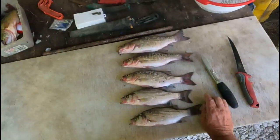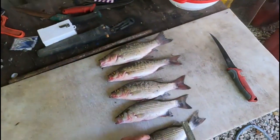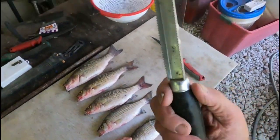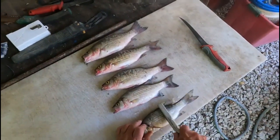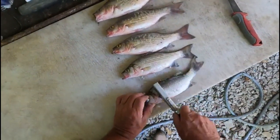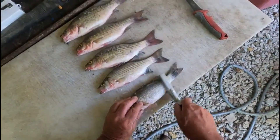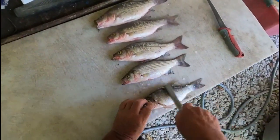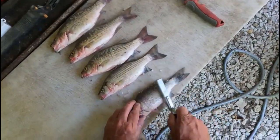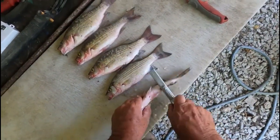All right, what I'm going to do is I am basically going to scale these white bass. I have a fish scaler right here. You can buy them at Walmart or anywhere else. One thing I don't like about scaling fish is that the scales go everywhere, and you'll see scales for weeks, months. But I'm getting these fish really clean, so I'm scaling them so I can leave the skin on.